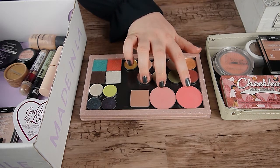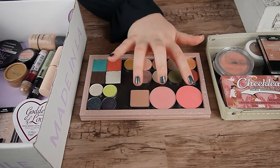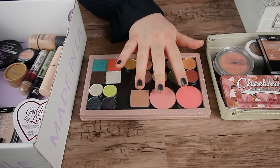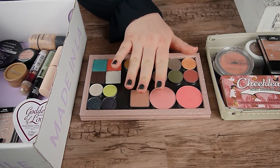So I think I'm going to get rid of all of these three, and what I'm going to do is these are the three that I'm going to combine and create my own blush color together with the highlighter from ColourPop. So if my little experiment doesn't work, I'm going to declutter all three of them. So I'm just keeping them for this little project I have, and I would love to share it with you.